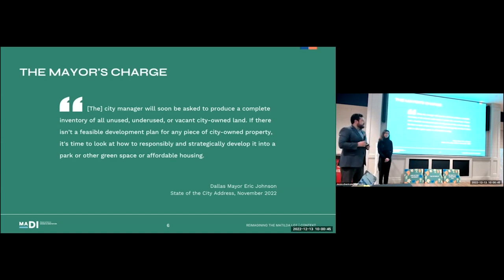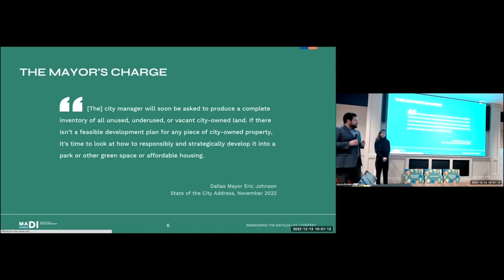And we were excited to see over the last couple of weeks that a lot of our work really has dovetailed nicely to some of the efforts that are going on across the city. I don't know how many of you saw this email and quote from Mayor Johnson recently, but really focusing on unused, underused, or vacant city-owned land. So again, hopefully this project will allow you to step into this charge moving forward. Really partner with the city around the Matilda Lot.